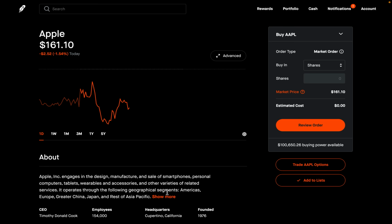So let's go ahead, and before we go into the options, remember there's two things you should always check. First thing is commission fees. We're going to be opening and closing multiple contracts here. If you're on a broker with high commission fees, that might eat away at a lot of your profit. Now, Robinhood doesn't have any commission fees, so we don't have to worry about it on here.